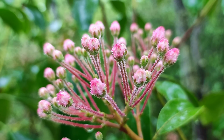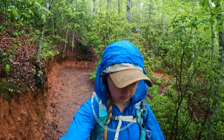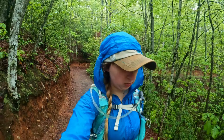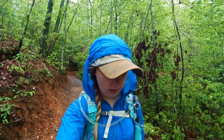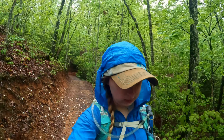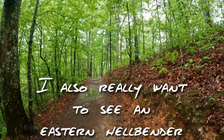There's some mountain laurel getting ready to bloom. So I'm hoping, since it is raining out and the trail's really wet, I might be able to see some salamanders, which would be really nice. Also, I recently learned that, though not common, there have been armadillos spotted in Great Smoky Mountains National Park. So I now have a personal goal to see an armadillo here.